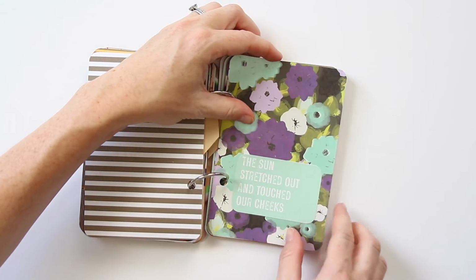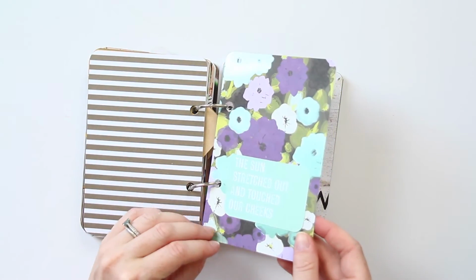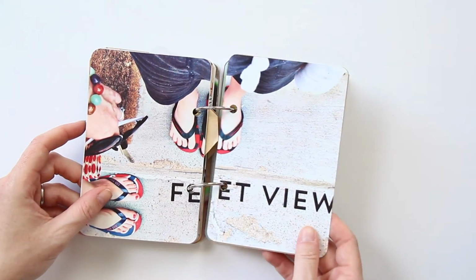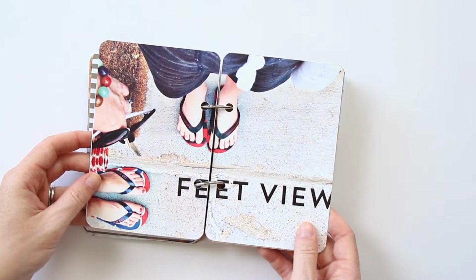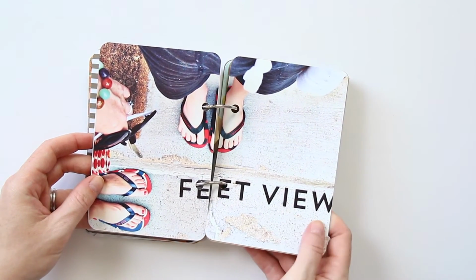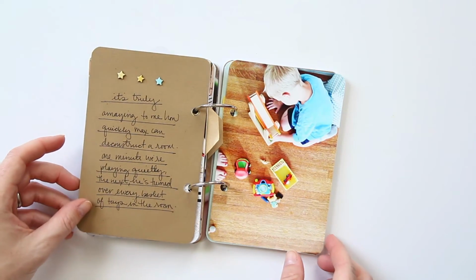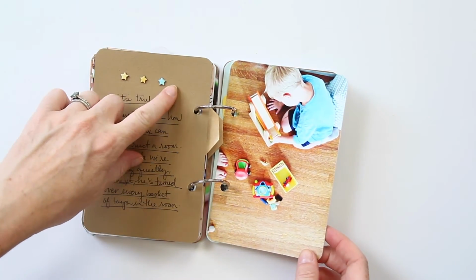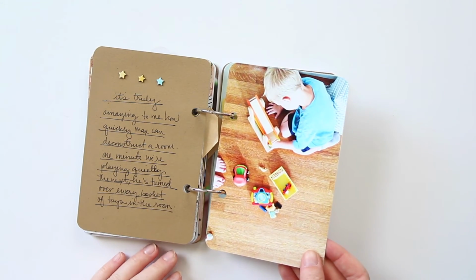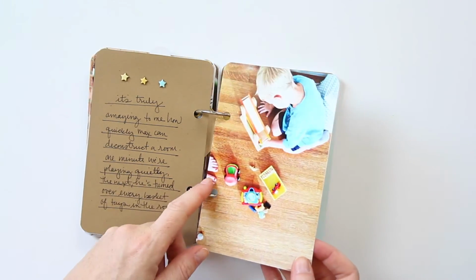And here's a cutout from one of the Project Life cards. I wanted to cut it down and put it on this purple paper because it's just one of my favorite papers, so I added it in there. And then again, here's another 6x8 that I cut down to two 4x6s, and this "Feet View" stamp is a digital stamp from Kelly Stamps that I used. And some little stars, and now my 2-year-old at the time was back from school, so I took a picture of him playing. Again, there's my feet.